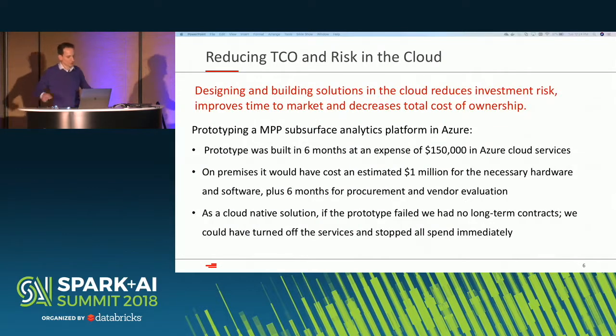So one of the use cases I'm going to talk about a little bit is our attempt to reduce total cost of ownership and risk in the cloud. So we built a solution that was basically a massive parallel processing subsurface analytics platform. We wanted to take this data, like drilling data and completions data, and do some analysis on how the fracs are doing, as far as frac resonance analysis. Where's the drill bit in the subsurface, because the strata actually change around the wellbore in ways that are not always predictable from the surface, and things like that.